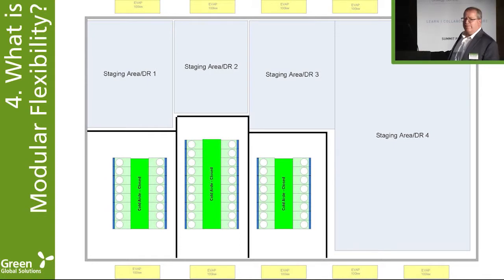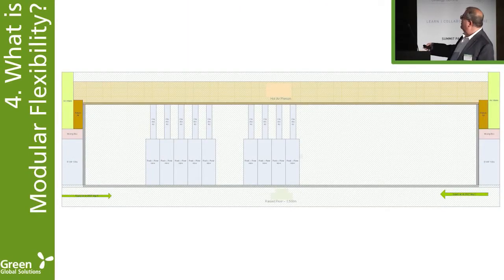Well, this doesn't actually cost a lot of money at all. That's what's so nice about this solution. So it gives ultimate flexibility. And again, that's just an example of how it might look from the side. You know, got a few racks here and a few racks there.